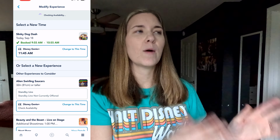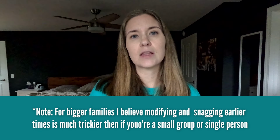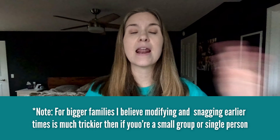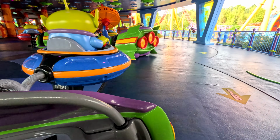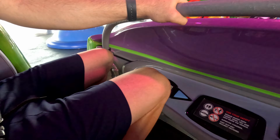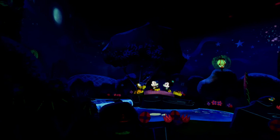You also might say, oh wait, there's a Lightning Lane available right now. I'm gonna book that, and then as soon as we tap into that, I'll then book this other Lightning Lane that I want. Maybe you want to do that, which we definitely did if we were like, oh, let's hop on to Alien Swirling Saucers now, but we will book Minnie and Mickey as soon as we tap in. And we did that to just kind of skip some lines that way.